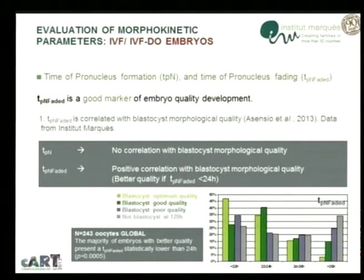What is very important is that you have the concept of what is a good marker, which marker you can use, and which marker probably you cannot use. About pronuclear formation, it is not a good marker, but it came out that pronuclear fading is one of the markers that you can use. It's a very important marker. This has been correlated with blastocyst morphology, and there's a positive correlation with the quality of the blastocyst. We performed a study at our center, Instituto Marques, with 243 embryos, and we found that the embryos that present better quality are the ones that present pronuclear fading earlier than the embryos that present worse quality.